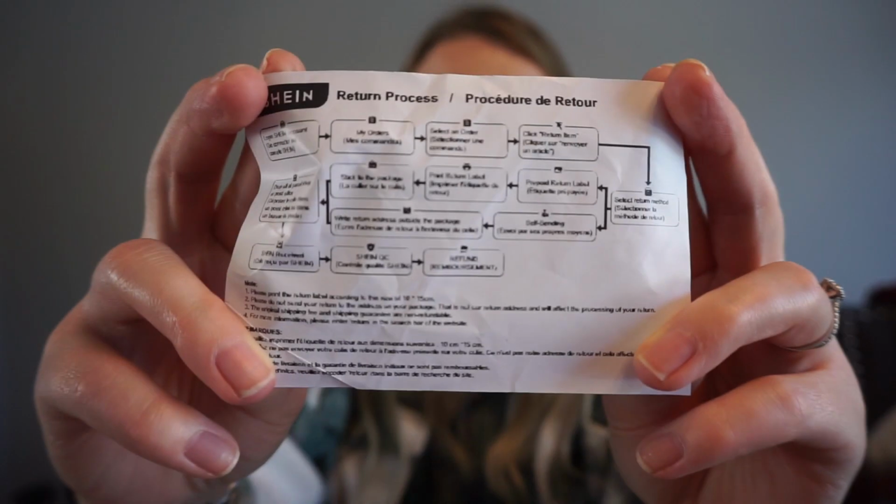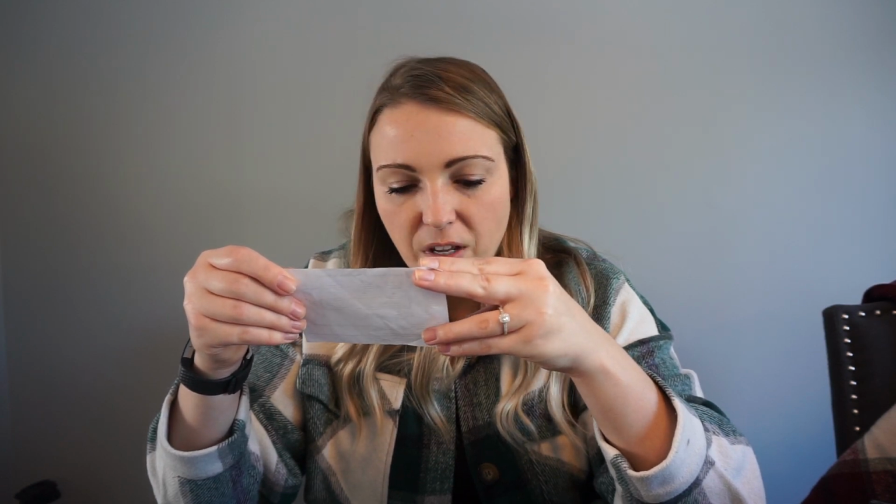Anyways, in this package, I see that there's like this. I don't know if you can see that. So it says return process on it. I wonder if they watch my video. No, I'm just kidding. But yeah, it says log into Shein account, my order, select an order, click return item. I've never had this little card in one of my packages that says how to return something. So maybe that's a sign that like Shein is stepping it up on its return game.